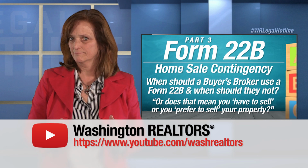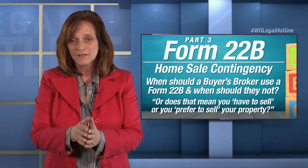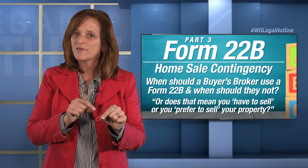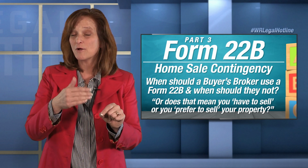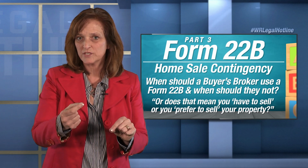Buyer, which is it? And if the answer from buyer is, I have to sell my property before I can buy seller's property, then pull out your Form 22B and proceed. Because that buyer is never, ever, ever going to be in a position where they waive the home sale contingency, thereby creating a waiver of all their other contingencies and requiring closing within 30 days.